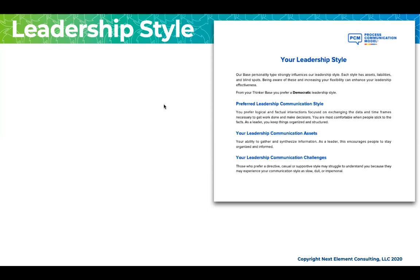And so you'll notice here that preferred leadership communication style doesn't use the word requestive channel or any of that. It just talks about what's actually happening. We look at assets, and that would be, when we've done the demographics, we talk about what is the basic asset of a thinker. Their signature strength is synthesizing information.